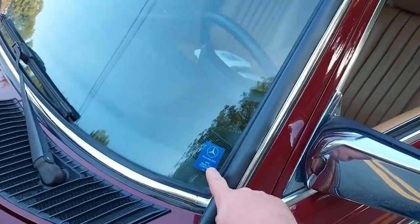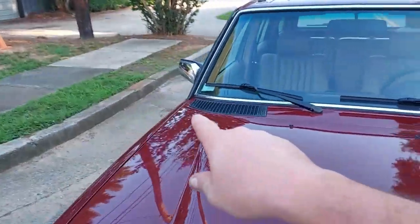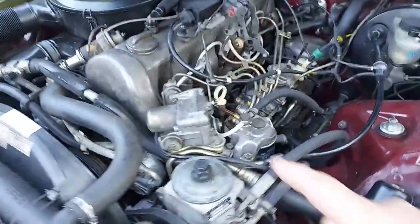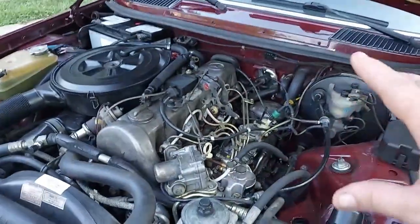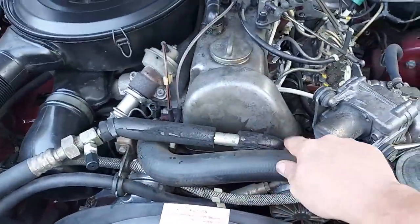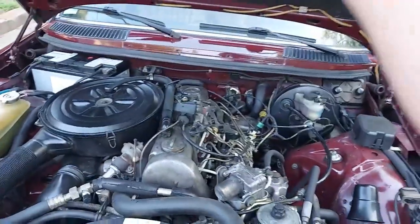I mean, it even has the original quality control sticker, the original Mercedes sticker over here. Let's check out this engine. There we go, the engine still has a lot of the cadmium on here. Now, guys, keep in mind, I'm gonna clean this up and detail it, and Scott's gonna see it. But I just wanted to show you guys, there's the original insulation on the AC manifold line. This is just a remarkable vehicle.